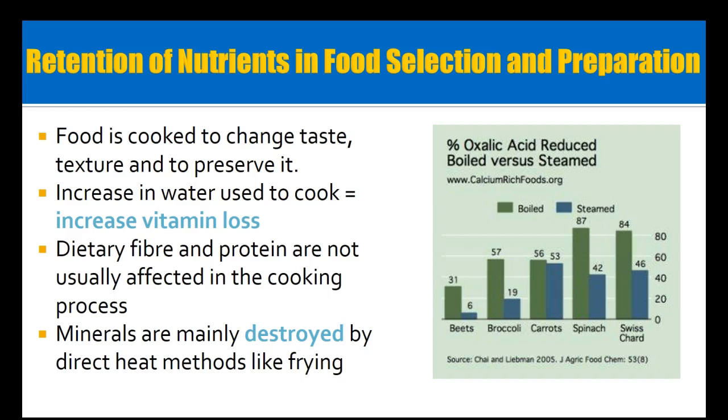For example, if you peel your fruit and vegetables, you're actually losing fruit fiber in the skin as well as micronutrients. And protein as well, depending on how you prepare your meats. For example, you might lose a little bit of protein if you're pretty heavy-handed with how you chop up and cut out pieces of meat that are perfectly good but may not look pretty. Minerals can also be destroyed by direct heating methods like frying.